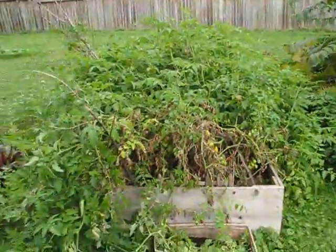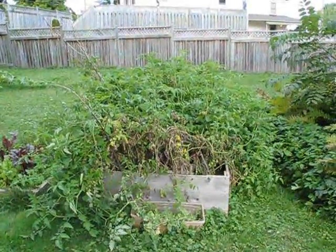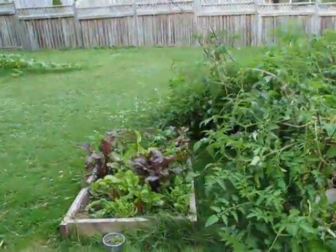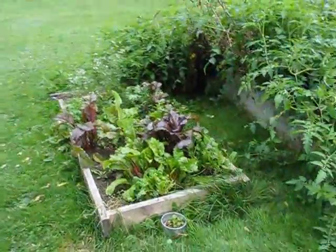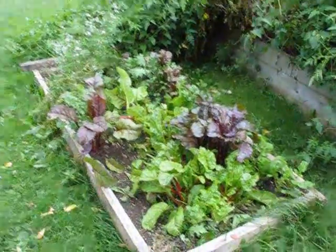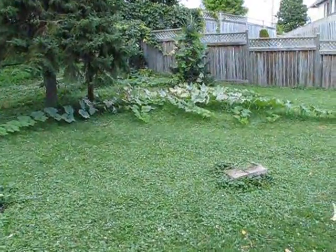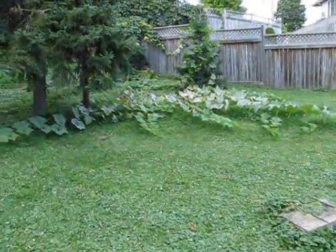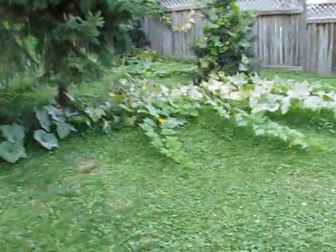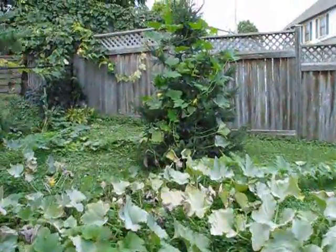My tomato plant's gone wild. I've got to cut them back. It's crazy. I can't even find the tomatoes. I know they're there. And this is the Swiss chard, microgreen, cilantro and beets patch. And over there is the gourd plant. It's gone way across the lawn and up the tree.